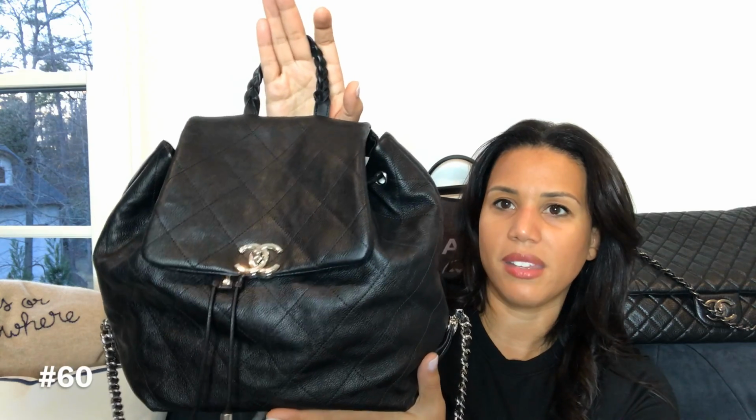Very roomy. It's just basically a big cavern, but I love the detail with the little Chanel buttons, I don't know if you can see, on the little hang thing that draws the drawstring that tightens it, and just beautiful details, the woven top on this backpack.